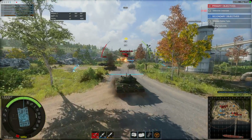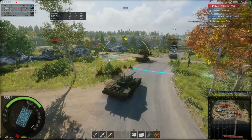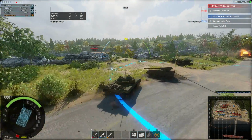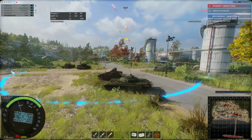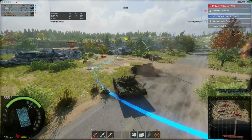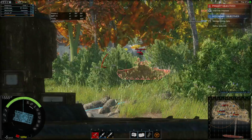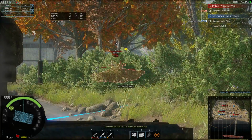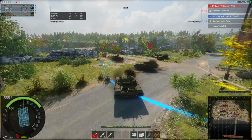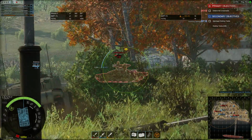Now, I gotta be a bit careful here, because I can't really pen... I'm gonna have a hard time penning that guy. This Challenger 1... Alright, so if I can get over here... Alright, yeah, there's a Terminator back there. Thanks, game. No effect. Alright, so we're just having issues today, apparently.